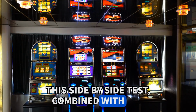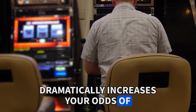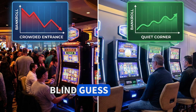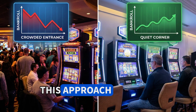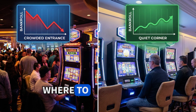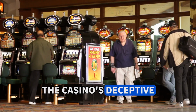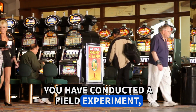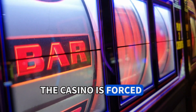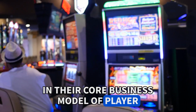This side-by-side test, combined with the intelligence from your 10-minute scout, dramatically increases your odds of selecting a better machine. It transforms your decision from a blind guess into an empirical choice. This approach removes the guesswork and emotion, allowing you to make a data-driven decision on where to commit your main bankroll. You are no longer relying on luck or the casino's deceptive cues. You have conducted a field experiment, but there is one final, unbreakable rule that governs where the casino is forced to place the most consistent machines, a rule rooted in their core business model of player retention.